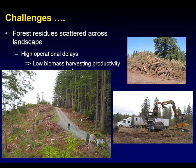Number two, this biomass material, forest residue material, is usually characterized as scattered. It's scattered over a large landscape, meaning that this team of the grinder and loader has to move from one unit to the next, to the far next unit. It's this kind of frequent move, so the time that can actually be utilized for the production of biomass is limited. So you're looking at a lot of operational delay. It's just spending a lot of time moving around.